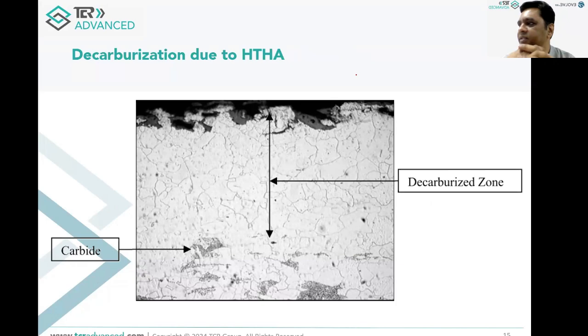We can understand this visually by looking at microstructures like this. In this picture, this is the decarburized zone, and here it extends up to 4 to 5 grains depth from the surface which is facing the hydrogen, and these are the carbides. Otherwise, we can say they are the pearlitic regions which started dissociating from the Fe3C.